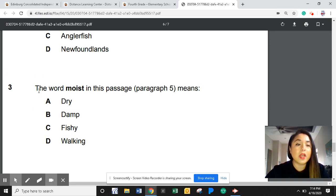Number 3. The word moist in this passage, paragraph 5, means A. Dry, B. Damp, C. Fishy, D. Walking. Go check paragraph 5. Read the sentence where it says moist.